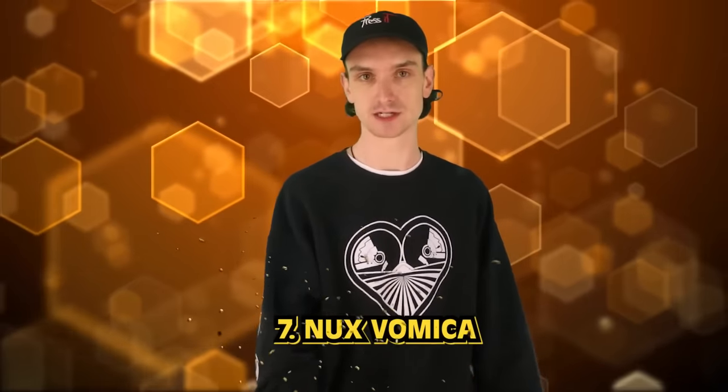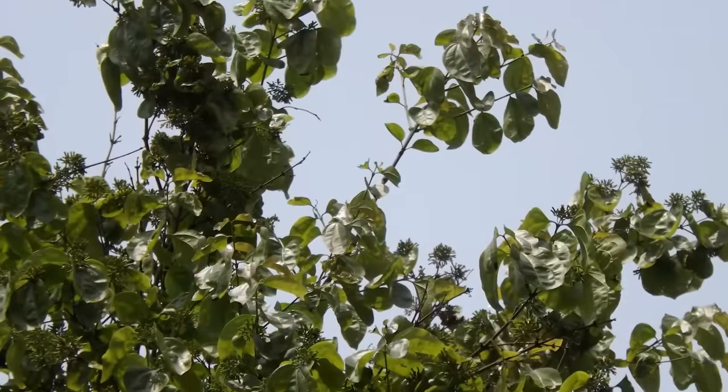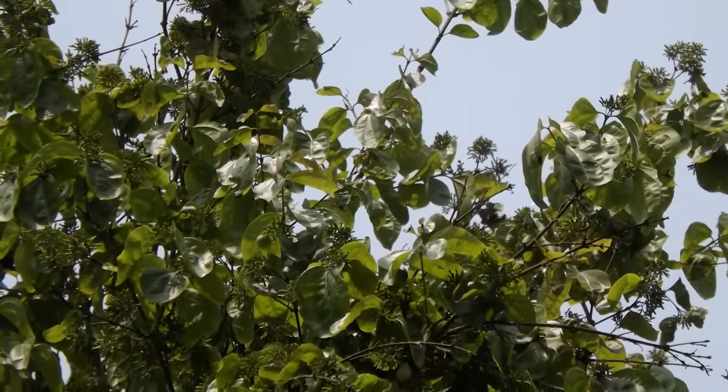In history, Nux vomica, derived from the seeds of the Strychnos Nux vomica tree, very poisonous, was occasionally used as a remedy for headaches. Not a good plan. This practice was based on the belief that the seeds contained compounds that could alleviate pain. Sure, again, good attempt, bad landing. Nux vomica was thought to have stimulant properties, increasing blood flow, relieving tension, all that good stuff, which in turn could provide relief from headaches.